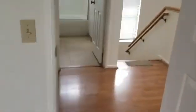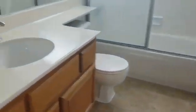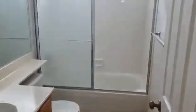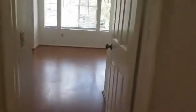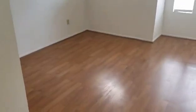Right outside this room, linen cabinet area, and your full bath, first full bath. And just to the left, we have the master suite. This room is also big enough to fit a king size bed.